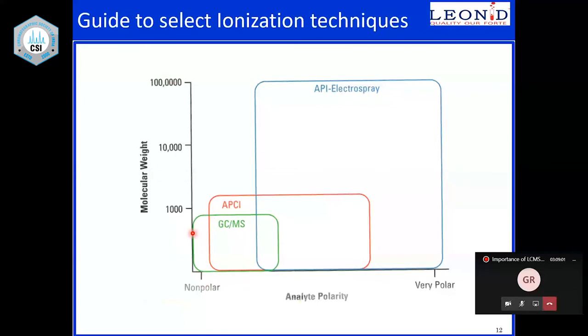But there is an intermediate phase where analyte polarity is mid polarity and the molecular weight is up to 1000. APCI mass spectrometry, which I said is the equivalent of chemical ionization, will cover this space. That means up to 1000 molecular weight at mid polarity, APCI can also give good results. You will see a range of polarity from less than mid polarity to very highly polar. And right from small molecules all the way to 100,000, electrospray mass spectrometry is the big brother here, API electrospray mass spectrometry. That is the reason why it has become a very popular and most commonly used technique.